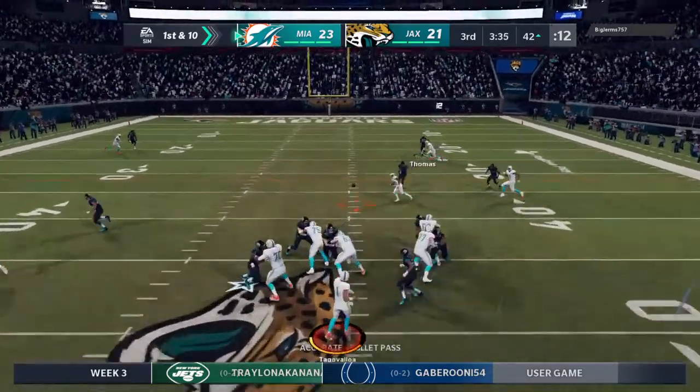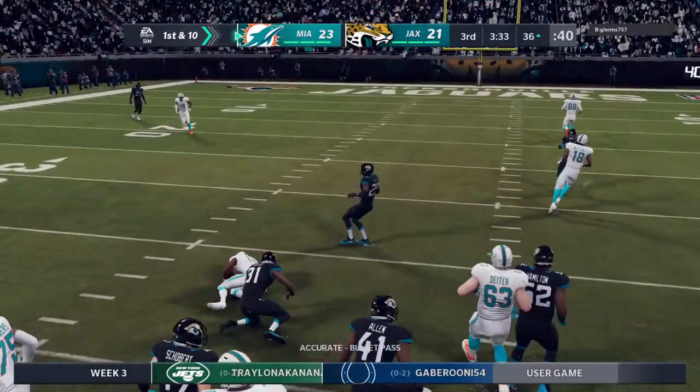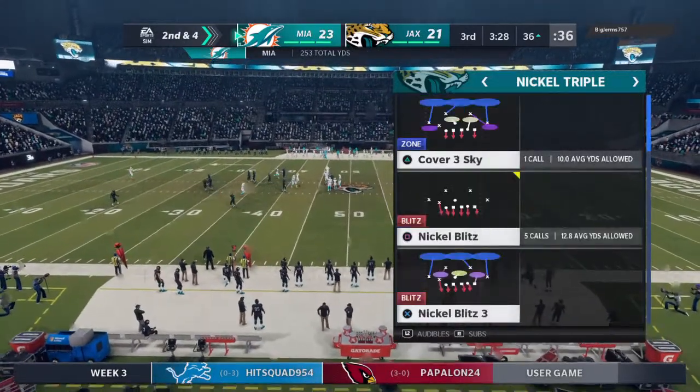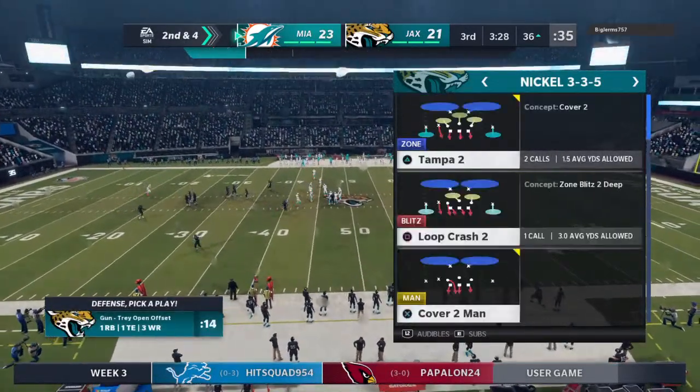From the gun, it's Tua, brought in over the middle by Grant. Tagovailoa's pass, a gain of 6 there on first. Grant fired that one in there, able to make connection on a nice in route.